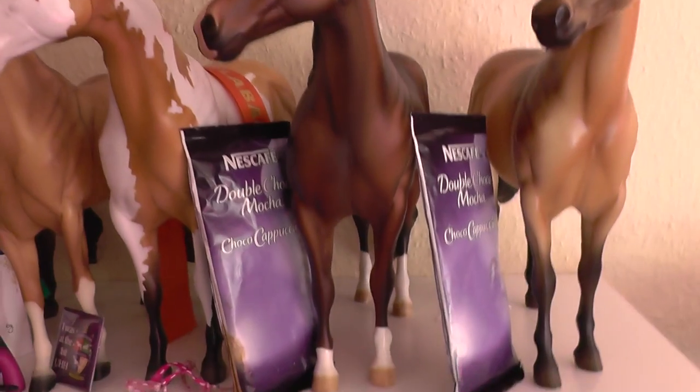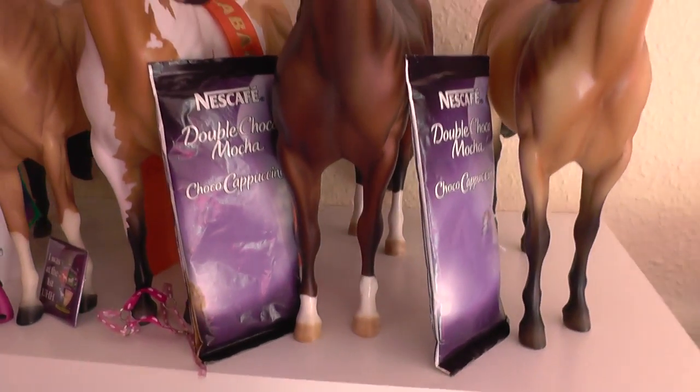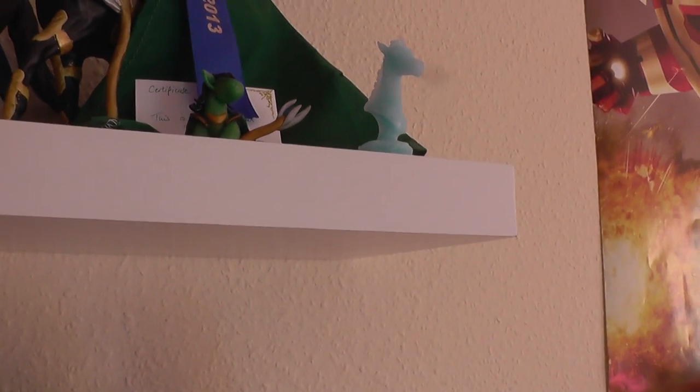Before anyone asks about the mochas and the cappuccinos, the Chocomochas, I'm obsessed with them. My friend got me them for my birthday. I went down south a week or two ago, and she just gave me them. She was like, have them. I was like, yes.